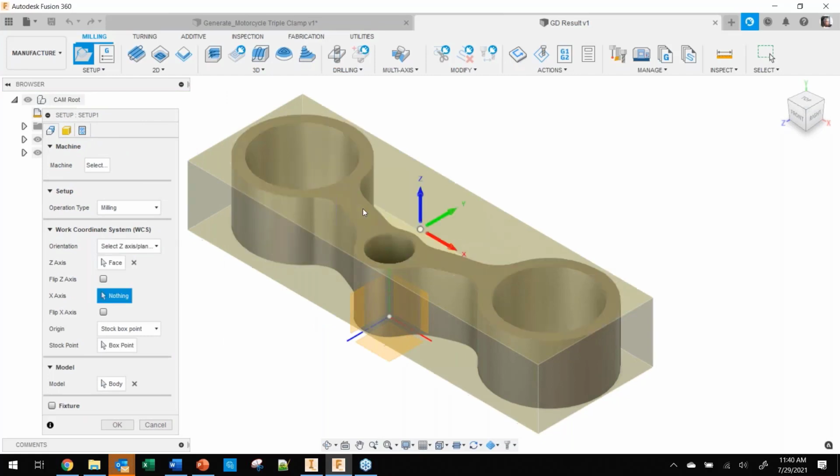So I'll define the Z axis to be that face. You can see it flip. The origin, so where are we touching off at? Okay, we're going to go ahead and touch off this corner here. So we'll have positive X and positive Y.